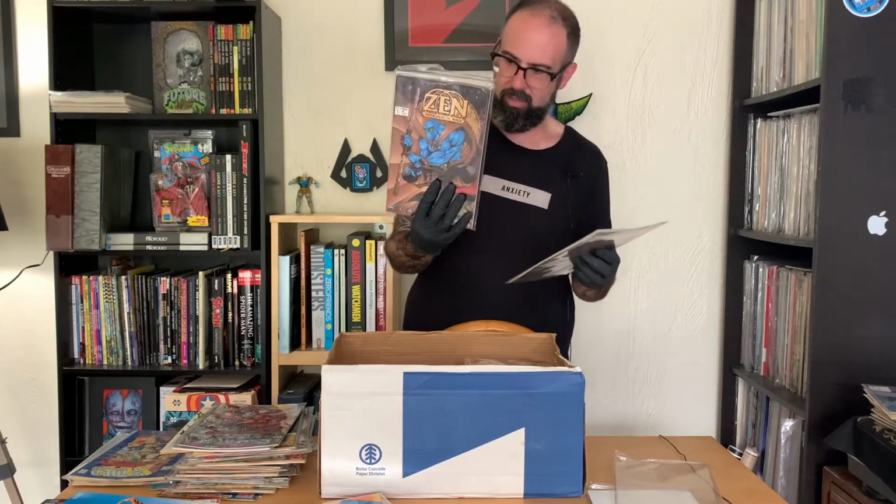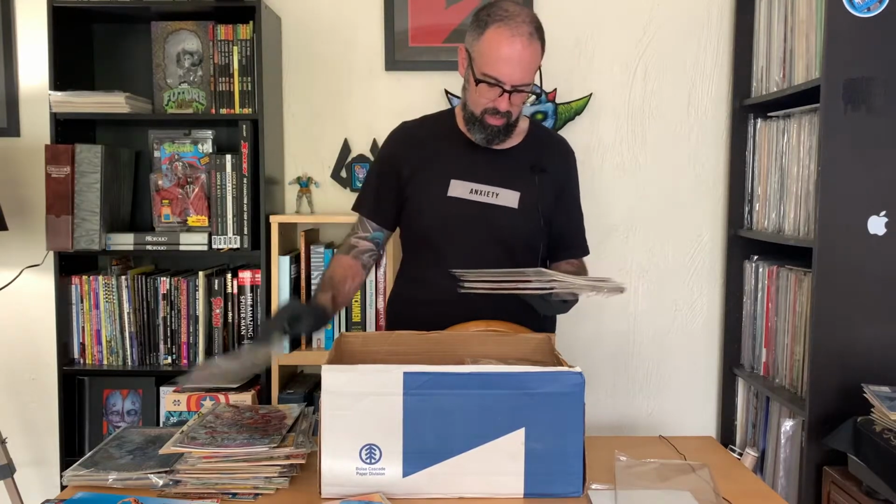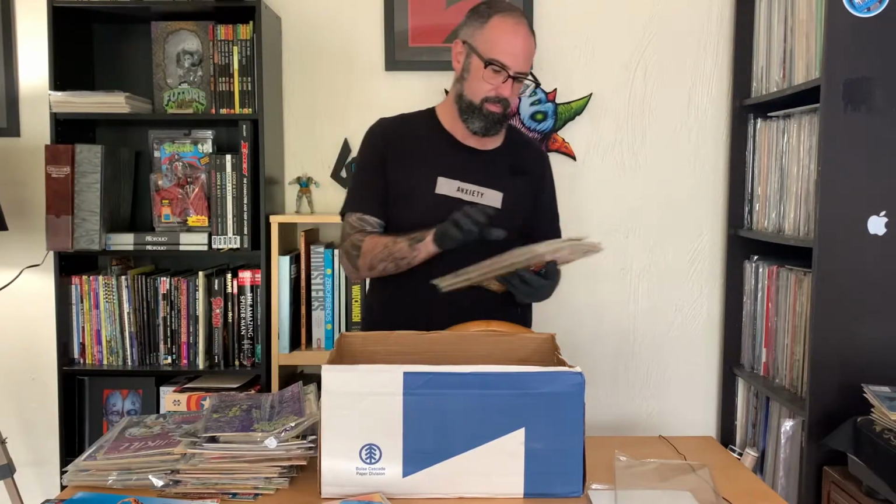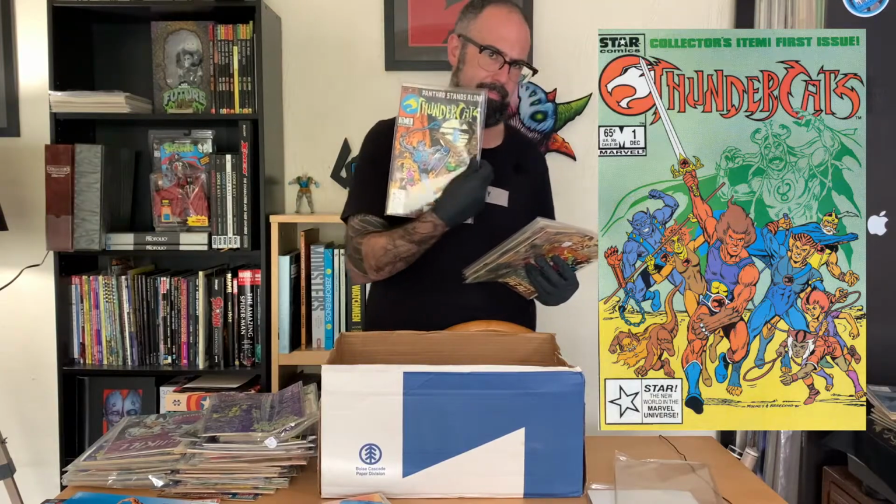He's got plenty of Zen. Steve Stern's garbage. Oh god, there's so much of it. There's more Zen. Even more Zen. Ooh, this is a good one. Thundercats #1, probably a #2 in there, and a #3.